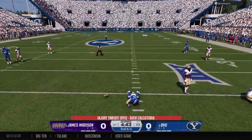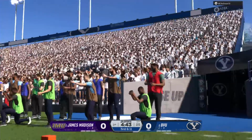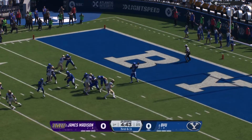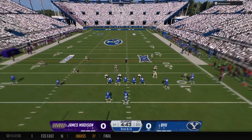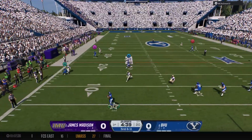That one falls incomplete. Looking for a flag. Doesn't get it. Brings up third down. Looks like a man is down on the field after the last play, so we'll take a timeout. So a tricky situation here. Third and very long inside your own 20. How much of a risk do you take? You know, this defense could be very aggressive at this moment.